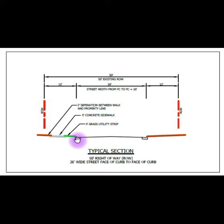The existing street width is 26 feet from the face of curb to the face of curb. The existing right-of-way is 50 feet. So the distance between the existing curb and the right-of-way is 12 feet. The proposed section is for a 4-foot grassed utility strip behind the existing curb, and then a 5-foot concrete sidewalk behind that, which leaves us 2.5 feet of separation between the back of the sidewalk and the right-of-way.